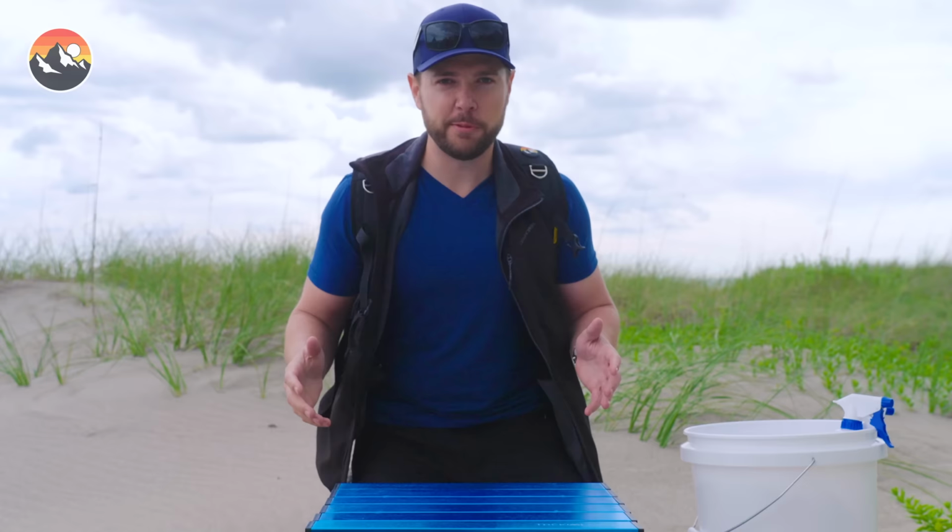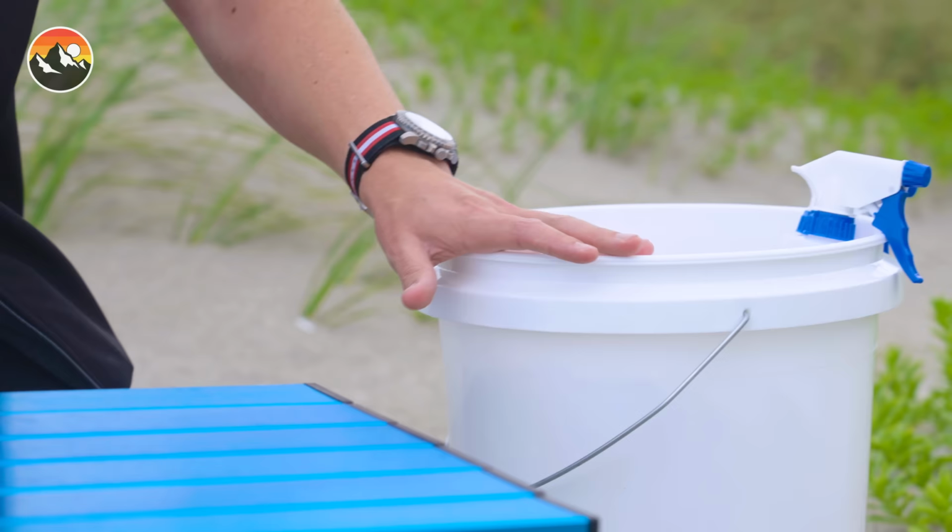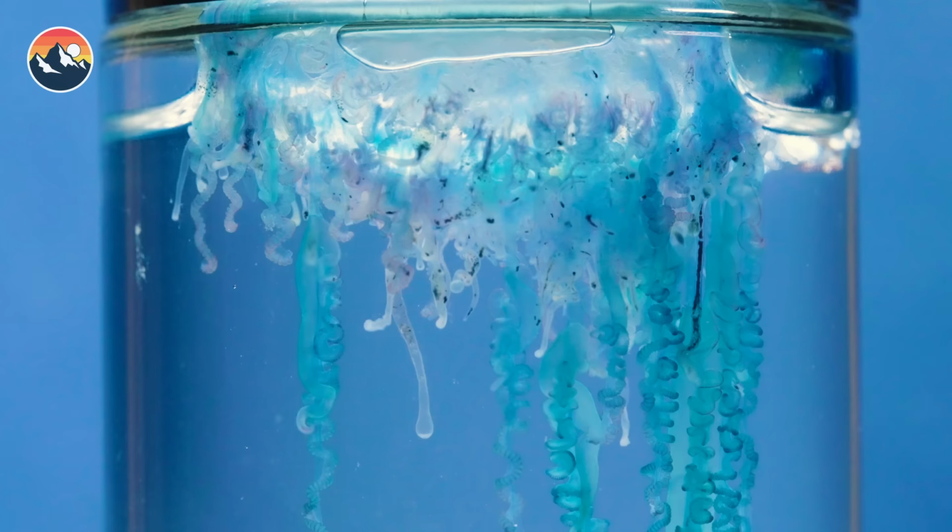I remember these tables, except all of the shoots before this one, I was on the other side of the camera. So yeah, this is a little bit different than I'm used to. In this bucket, we have a variety of different sting remedies. Some of them good, some of them not so good. And that's the reason why I wanted to make this video in the first place.